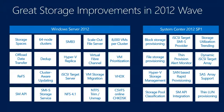So these are the investments that we made in Server 2012 in regards to storage. We made a lot of improvements. SMB3 was really the big piece that lights up storage in Server 2012, being able to run scale-out file servers. We added around 8,000 VMs per cluster. We integrated the iSCSI target server built into the operating system. We added cluster-aware updating, and a new file system called ReFS that helps protect files from accidental deletion. The new VHDX format can now scale a VHD file up to 64 terabytes. So there's a huge amount of improvement and scale in the storage piece.